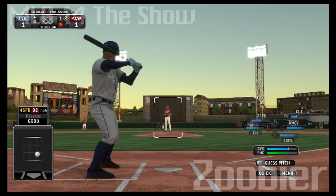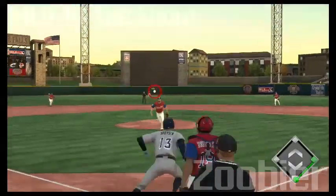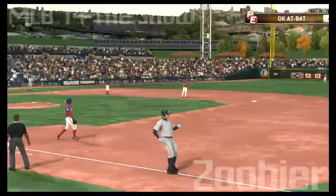Very patient here to start the at-bat. Maybe even a little too patient because now he's down 1-2. Yeah, and I don't think he's going to get anything better than that to hit. On to first, and there were two down.